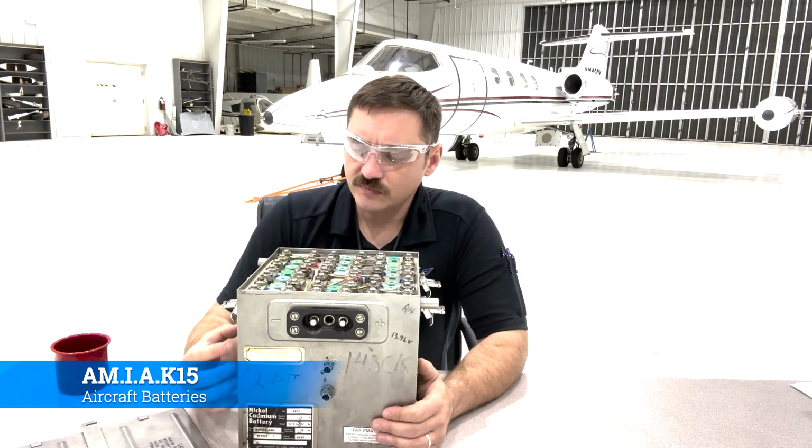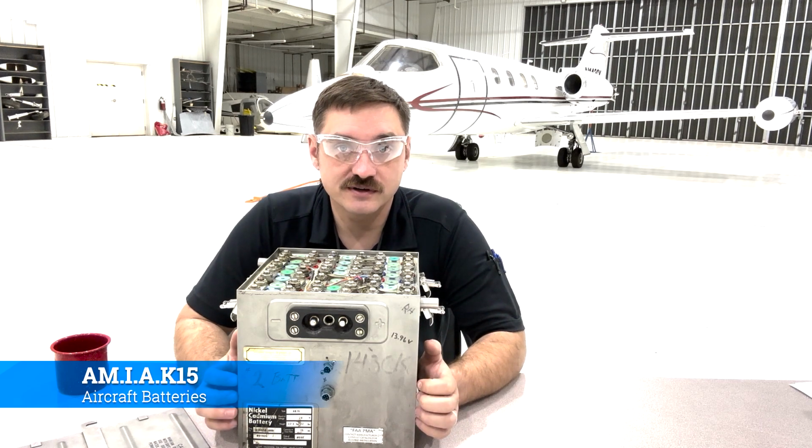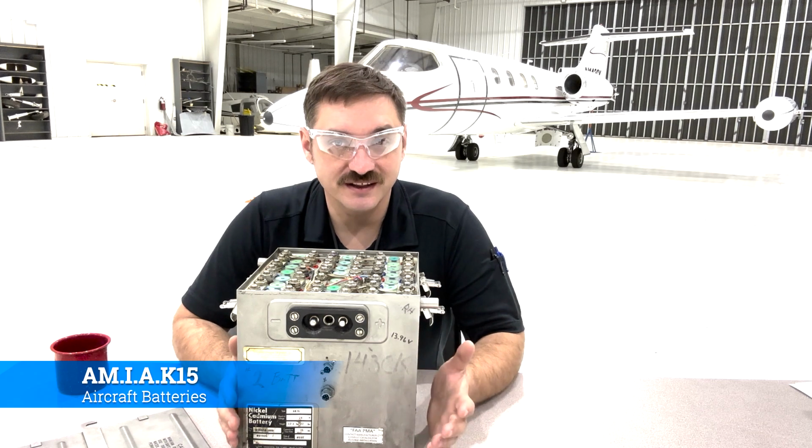Now, what you want to do is make sure that you check the battery's manufacturer and see what it tells you to do. Most of the time, like I said, generally speaking, these are sealed.